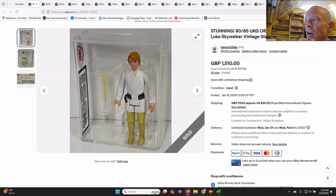UKG 80% orange-haired Luke Farm Boy, and that one sold for £1,510 in an auction, 18 bids, which is $1,837. That is too low to me. This one comfortably, I think, should have sold in the $2,500 US range minimum. And you could make an argument as high as $3,000, if not even above that. I mean, I've seen some AFA 80 examples go for over $3,000 this past year. So UKG 80, yeah, there probably should be a little bit of a discount relative to AFA based on all the other data points we see out there. But that was a very good deal for somebody there.